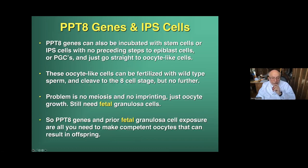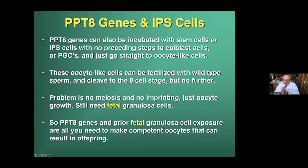But these 8 genes can also be incubated with stem cells or iPS cells with no preceding steps to epiblast cells or PGCs. You can just go straight to oocyte. It looks like oocytes. And these oocyte cells can be fertilized with wild-type sperm and cleave to a normal-looking 8-cell stage, but no further. And the problem is there's no meiosis, no imprinting, just oocyte growth. We still need fetal granulosa cells.